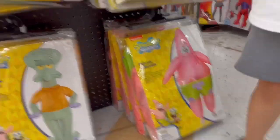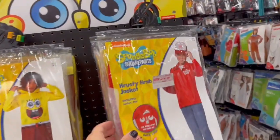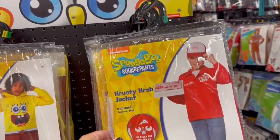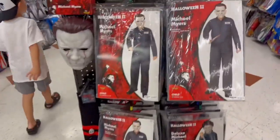SpongeBob and Patrick. Yep, they're so funny. Oh, and then they have Doodle Bob. That's pretty cool. These are regular ones. Oh, and then you can work at Krabby Patties or Krusty Krab. Really cool. Ooh, lots of Michael Myers costumes.